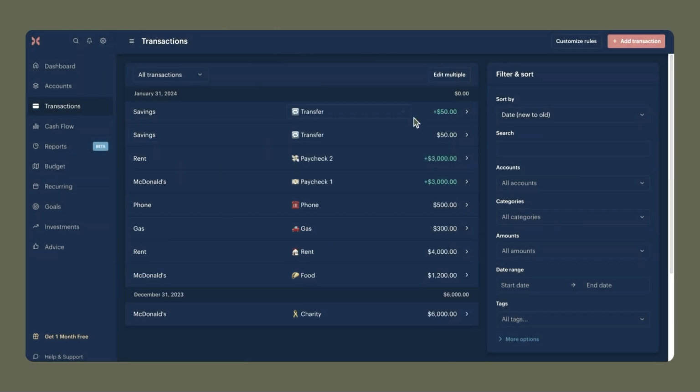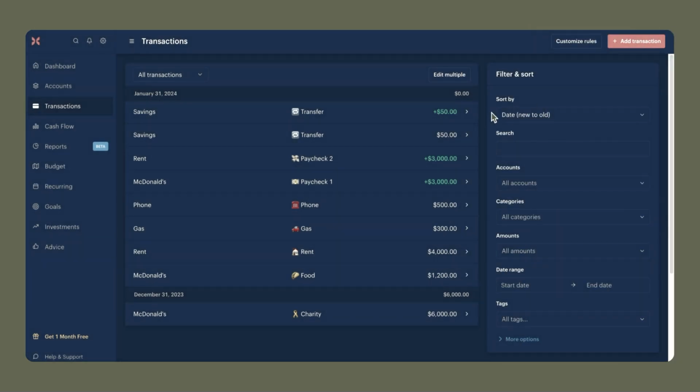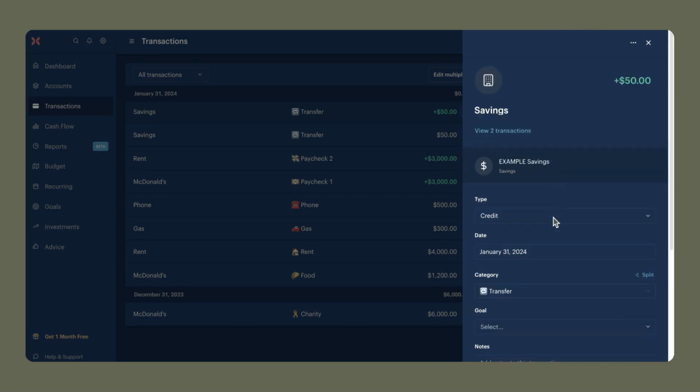And now we have two transactions. One is from the checking account going to the savings. So that's a withdrawal. And then another transaction is from the savings account and it is depositing the $50 that we just transferred. Now on the same section, if we scroll down to the goal dropdown, we have the option to connect this to the savings goal. And remember, we just created that and linked it to our savings account, which is why we have the option to do that. So I'm going to click savings and exit out of this.